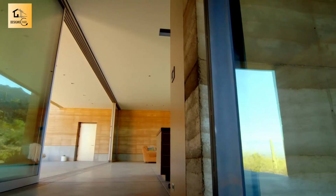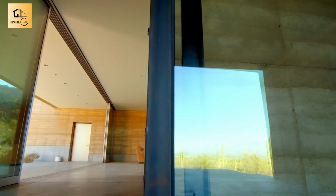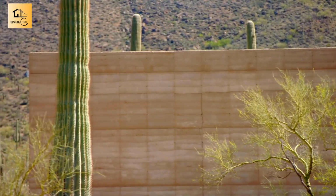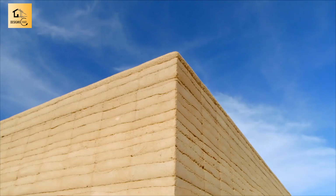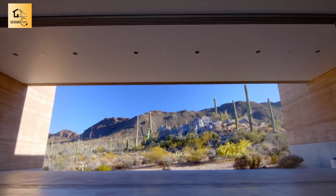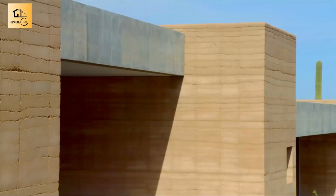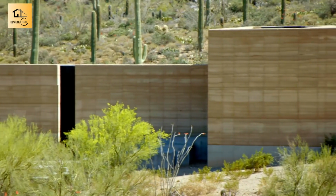The walls are made from rammed earth, a building technique which has been used for centuries as a way of naturally cooling houses. A wooden framework is built on site. Then, soil from the desert combined with water and a small amount of cement is poured into the wooden molds and then rammed down to form a tightly packed series of solid layers. These high thermal mass walls absorb the heat during the day and release it at night, reducing the need for air conditioning or heating.